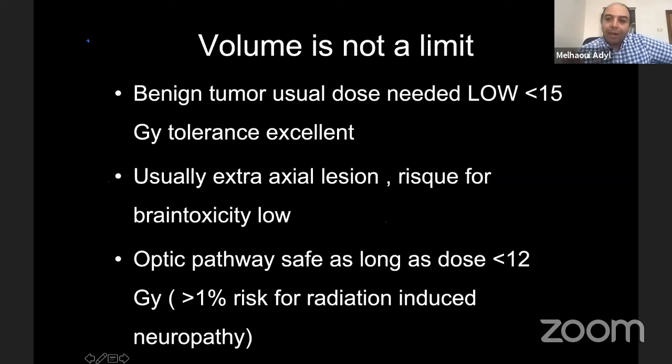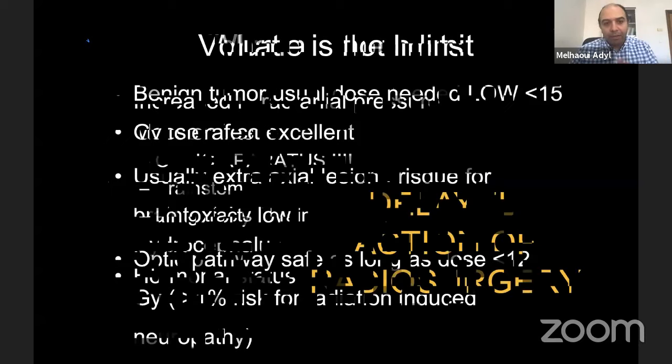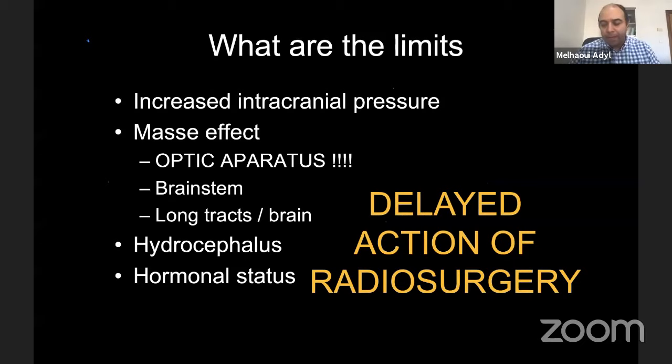Usually, as I said, these are extra axial lesions. So the risk for brain toxicity is really low. And also, as long as we are keeping the optic pathways exposed to less than 12 grays, we know that the risk for radiation-induced neuropathy at the level of the optic pathways will be very, very low. The statistic here we have is less than 1%, and this is what we apply here in Rabat, in many centers, as in Marseille, and with this, we almost never see radiation-induced neuropathy at the level of the optic pathway, as long as we respect this technique of treatment.